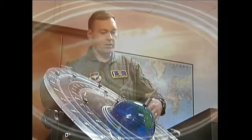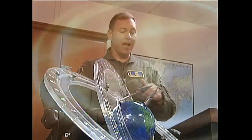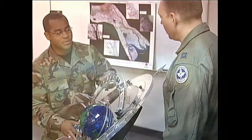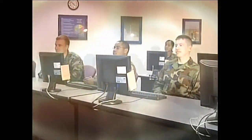Devices like the orbital trainer make it substantially easier for students to understand the material. Being able to touch it and adjust orbits versus looking at a PowerPoint slide and just trying to imagine how it would be. They can actually see it, touch it, and manipulate it with their own hands. This is a distinct advantage over the way it has been done in the past.